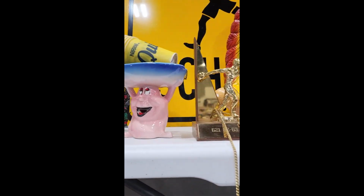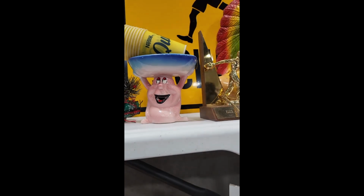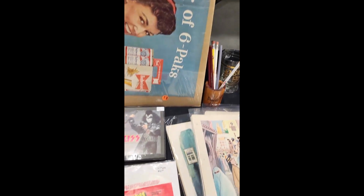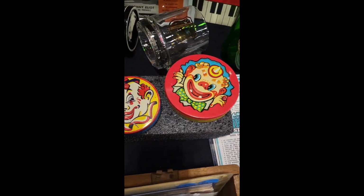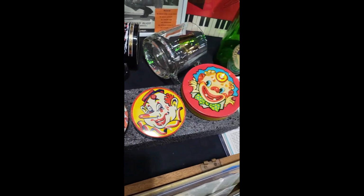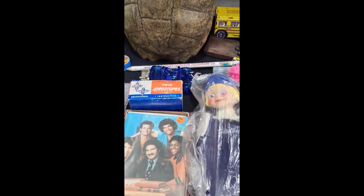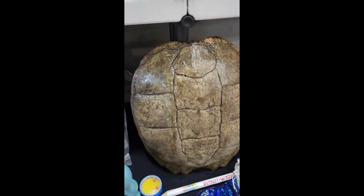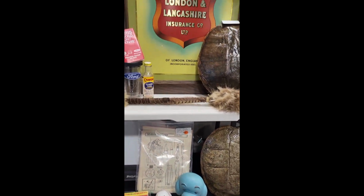Oh my gosh, you guys, look. Here's a Christ Psycho Ceramics piece. Hardly ever see these, but very cool to see one. Yes, I'm highlighting clowns only because they're tin litho and they are cool graphics. So cool to see this Dutch boy puppet in its original packaging. It's like a real turtle shell. How cute is this little puppy? Darling. Yes, just fun and unique stuff.